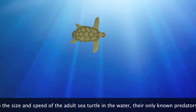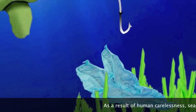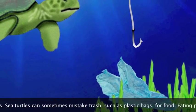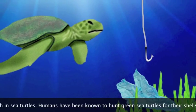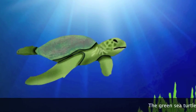Due to the size and speed of the adult sea turtle in the water, their only known predators are sharks and humans. As a result of human carelessness, sea turtles often get tangled up in fishing nets and lines. Sea turtles can sometimes mistake trash, such as plastic bags, for food. Eating plastics can cause digestion problems and even death in sea turtles. Humans have been known to hunt sea turtles for their shells, skin, meat, eggs, and fat.